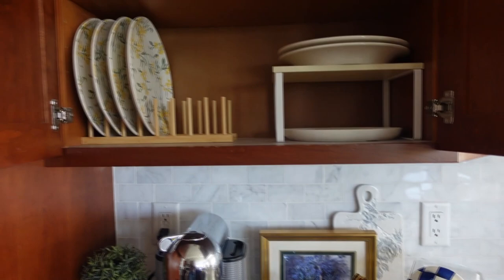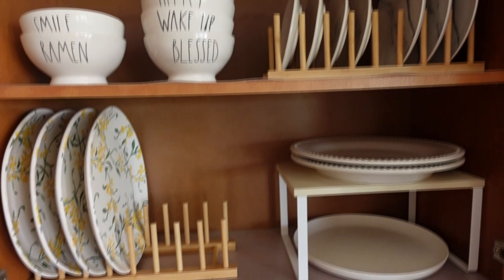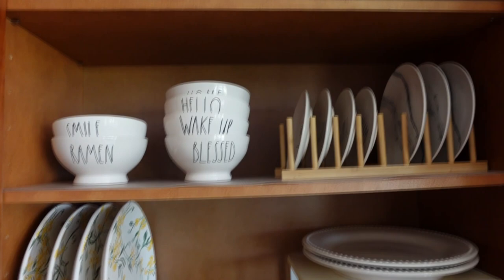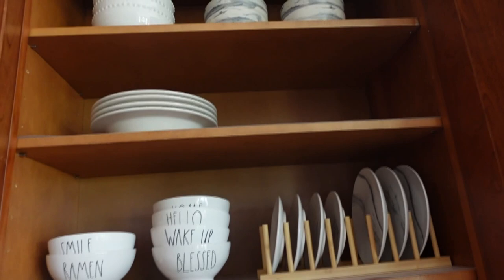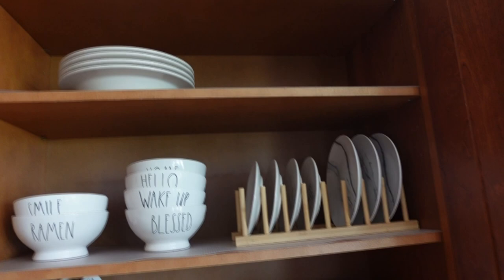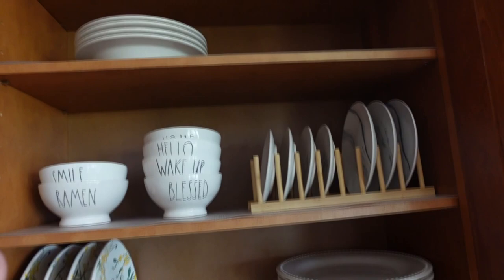Hi guys. I had this urge to just kind of reorganize our cabinets here with all our plates and stuff. Honestly, I always do this, like every year I go through it, but then by the end of the year things get added and then it just looks crazy. So anyways, I've taken a lot out that we don't use at all. I know there's missing spots and that's because there's stuff in the dishwasher right now.